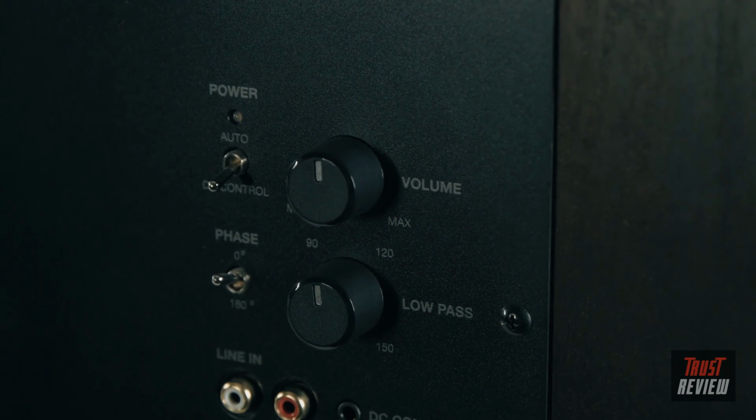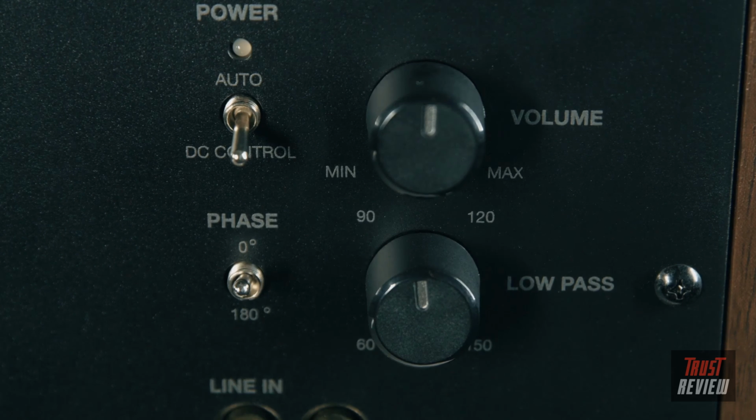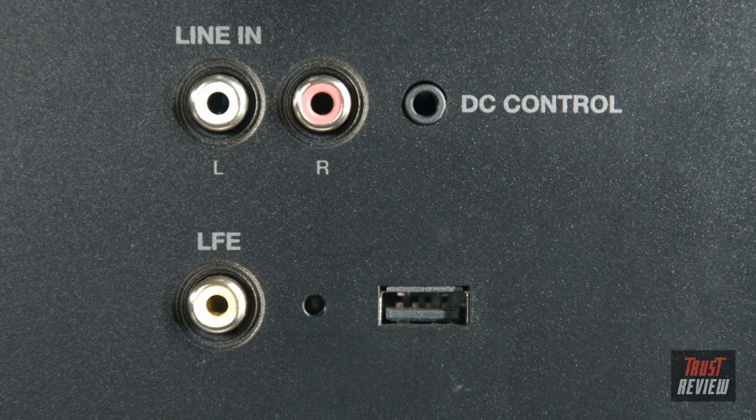The back panel features built-in controls for variable volume, low-pass filter, and phase. Set the power toggle to auto on-off or DC control for fast power switching in the sub with other home theater equipment. Enjoy universal compatibility that complements any home theater system. Easily connect your AVR or receiver to the subwoofer via LFE or stereo line level RCA inputs.